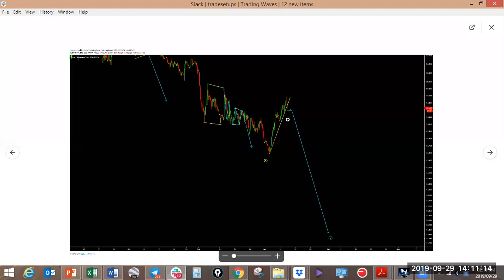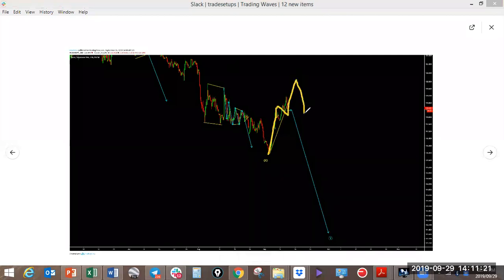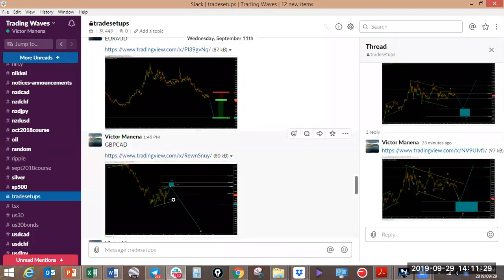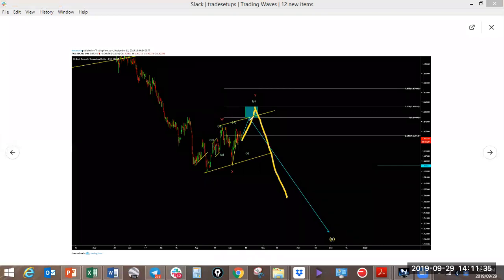EURJPY, you can see this is what was started when I started identifying the trade that I wanted to sell it. It has now made this, and we're coming down with this. This is the one that we've just shown now. We're looking for this trade now. Right, that is EURJPY. Pound CAD has now made this move. We are now looking for this one to drop. It has pushed slightly above the blue box, but this should come back down now.